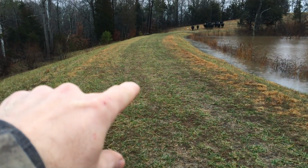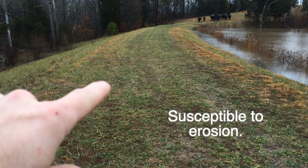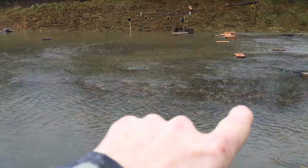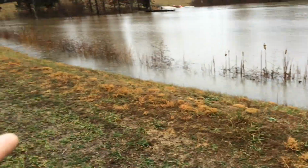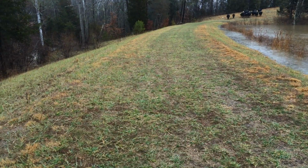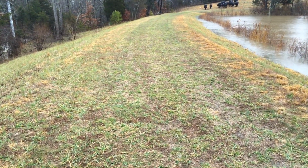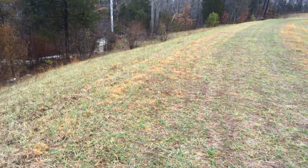The dam was built. This is a bunch of clay that was stacked up and compacted. But if this water here was flowing on top of the dam, it would take it out. It would get through the little bit of grass sod that's on it, and it would just wash it away. So the spillway is here to protect the dam when we get too much rain like we have right now.